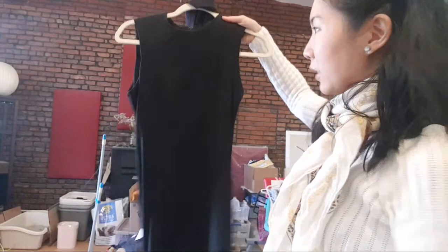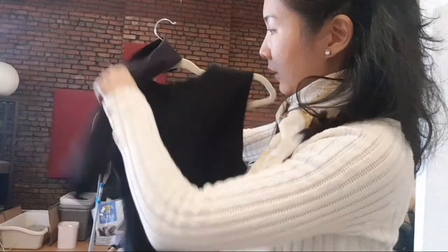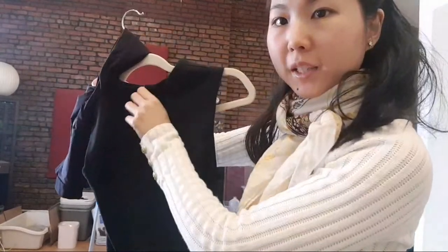And then you got a black dress. So this, you really can't go wrong. You have a zipper in the back. You walk in, see? Walk in, zipper it in. Ta-da! It's form-fitting, so you're good.